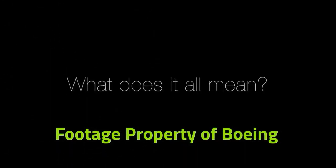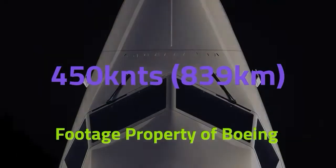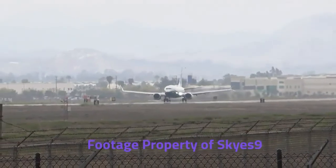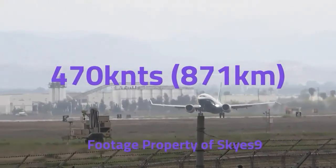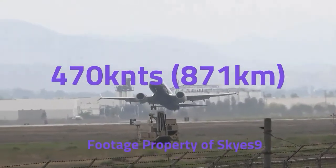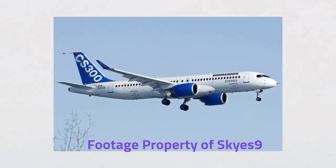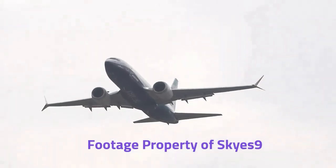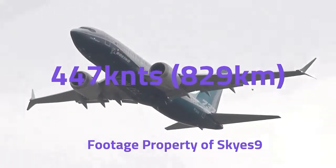The speed of the Boeing 737 MAX is about Mach 0.79, or 450 knots, also known as 839 kilometers per hour. The CS-100 speed is about Mach 0.82, which is actually faster, at a speed of about 470 knots, or 871 kilometers per hour. Now, the largest variant of the CS-100, like I mentioned earlier, is the CS-300, which has a speed of Mach 0.78, or 447 knots, or for those of you in the UK, 829 kilometers per hour.